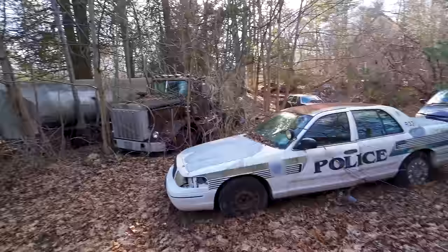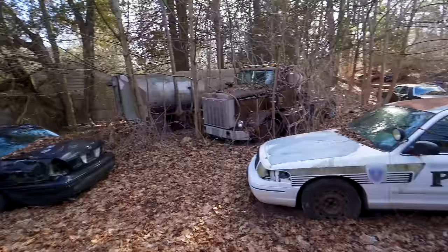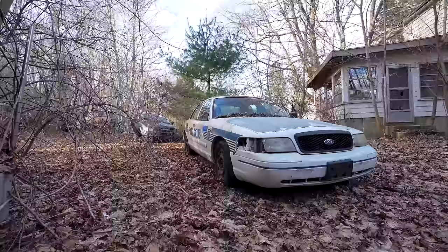And this. That's an old truck right there, but it's a tanker. This guy was definitely a collector of old cars and stuff. And also a cop. So that's cool. But yeah, we're gonna take our pictures right now. So let's get right into them.